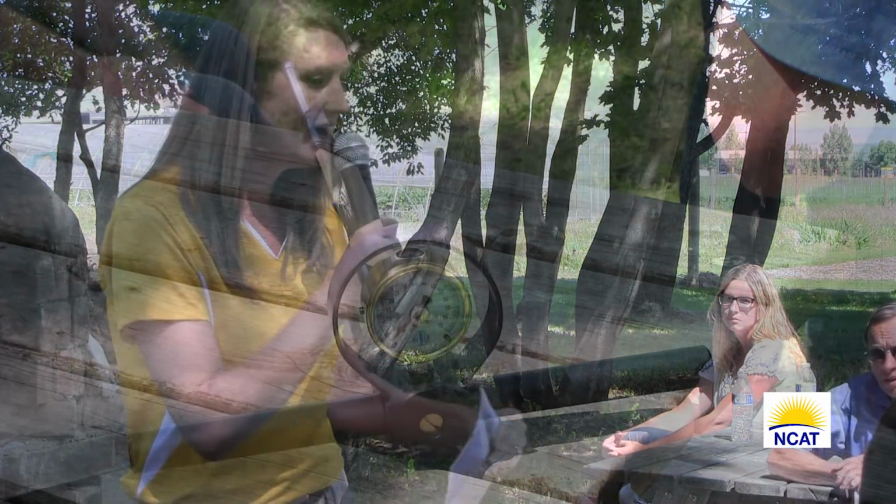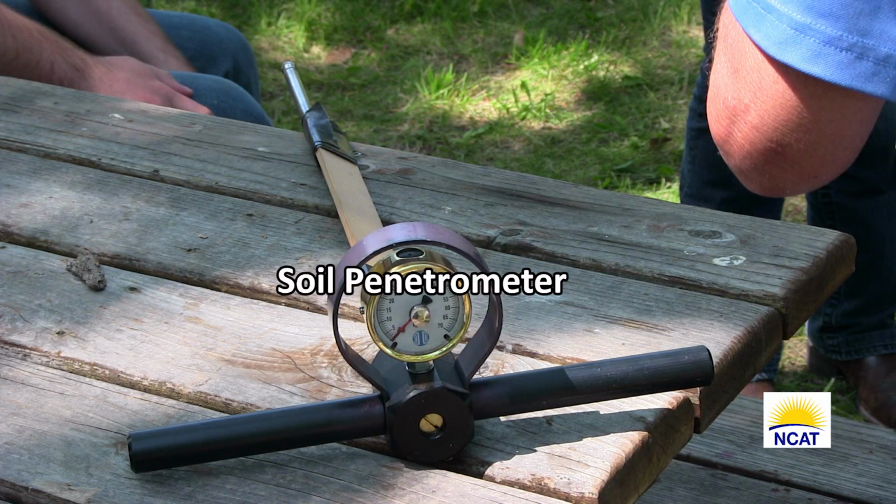So we did use a soil penetrometer to look at compaction, and I brought it along with me just so you could see what it looks like.